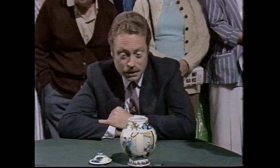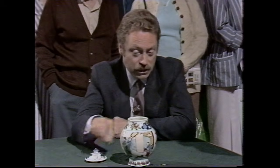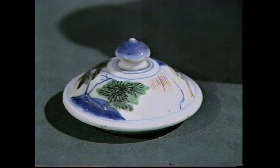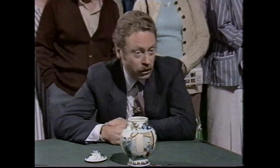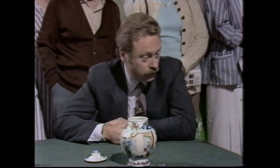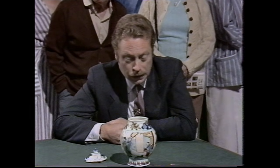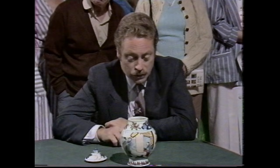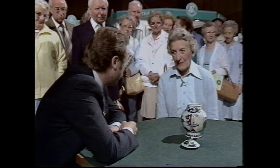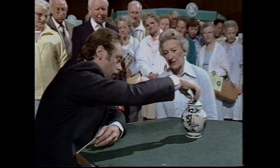Well, it's a nice thing. I think what's so charming about it is it has a cover. And often you see these small vases, and he's quite correct, it is of the late Ming, early Qing dynasty. So it comes from a period known as a transitional period. It's the first half of the 17th century. Made in China, as I say. So he's absolutely right. Often they do crop up without lids, which is a pity, and they lack the balance. It's a nicely shaped, pretty pot.